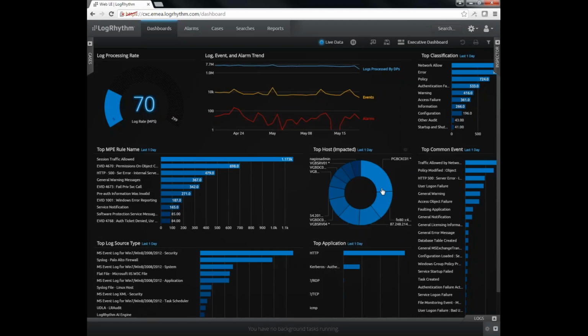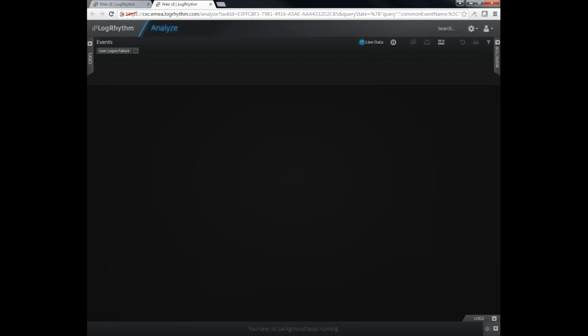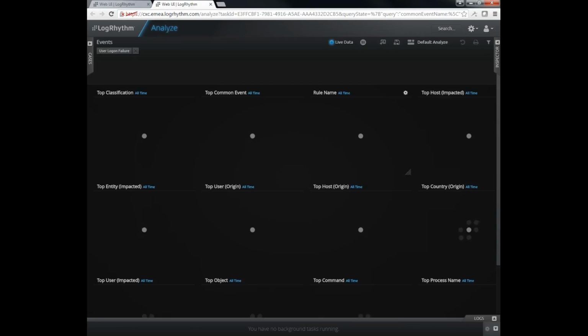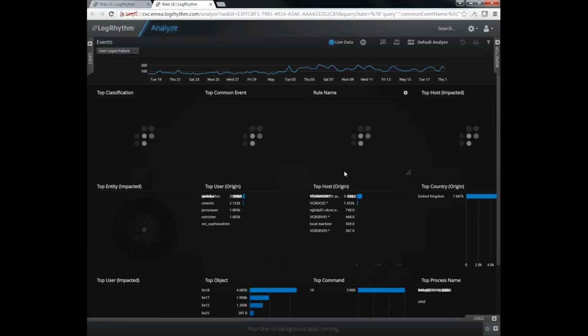All the dashboards themselves are fully drill-downable. So if I pick, at random here, user login failures on the right-hand side, some of the top common events we're seeing, I can double-click. It will open up a new page, and it will then drill down within that data and show me more details about those user login failures. It's just coming through now.